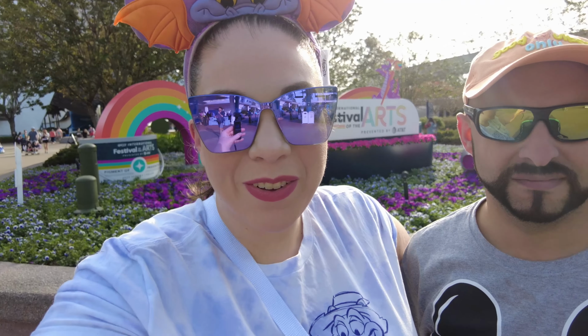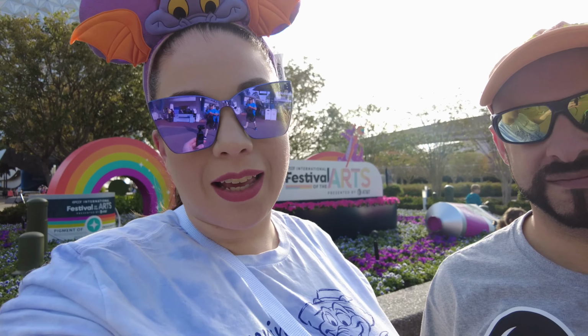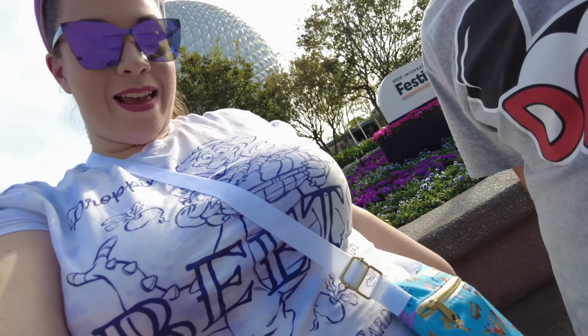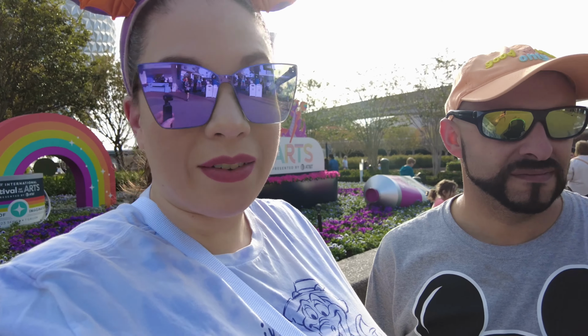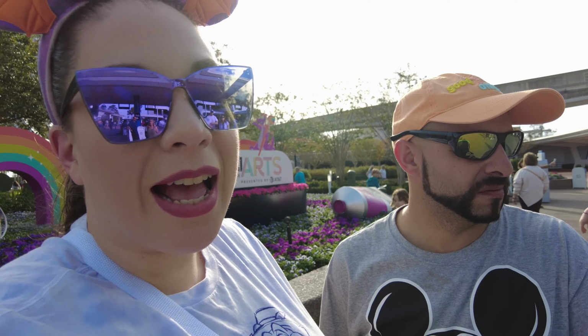We're here for the Festival of the Arts, basically a great big party for Figment. So we got my Figment attire ready, and we have a lot of food to eat, a lot of new booths, a lot of new foods. So we're gonna have multiple parts of this festival.